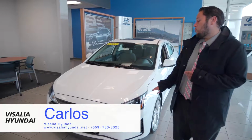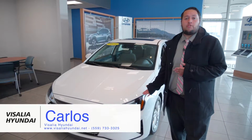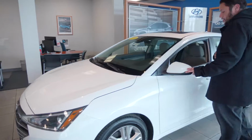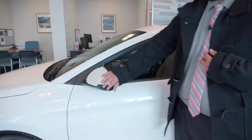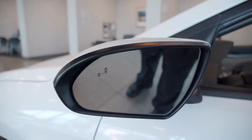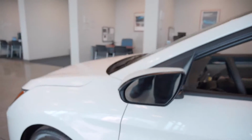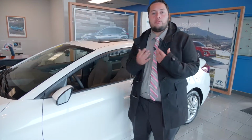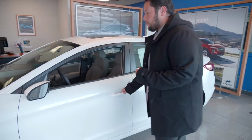I want to introduce you to our 2019 Elantra, newly redesigned. If you come over here, I want to show you a couple things. On your mirror, you have your blind spot detection system. So you see those two little cars, you're able to have your blind spot on that side. So if someone comes on your side right here, you're able to see that in your mirror.